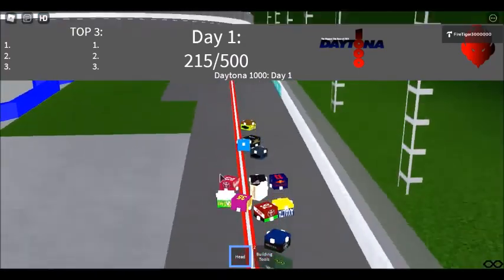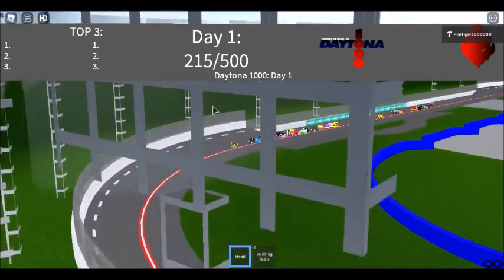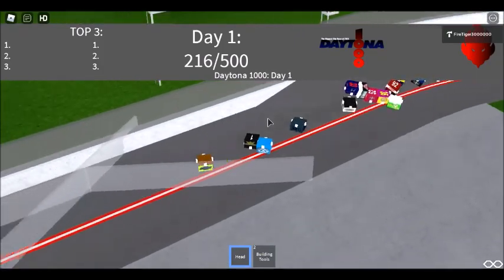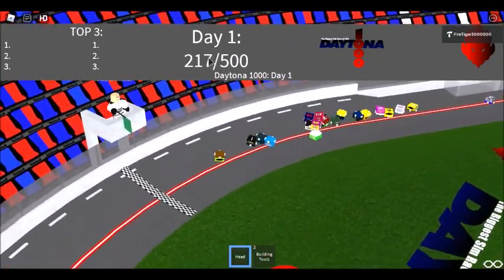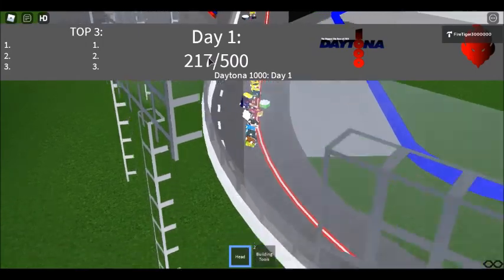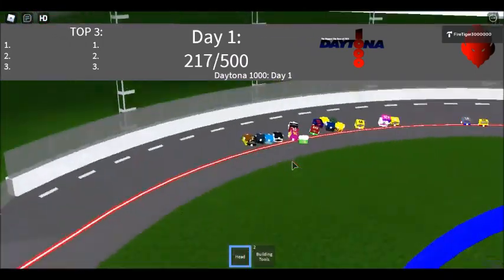Here's the Rich King camera down the back straight. Is that how that keeps happening? We're in lap 216, by the way. Very close down the back straight. Almost a huge wreck. And it only was a spin, though. But I said big crash. It was a big crash. He was flung back all the way to the back straight.